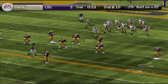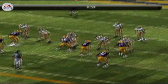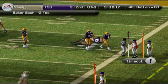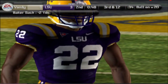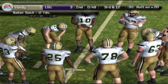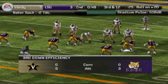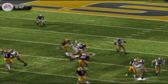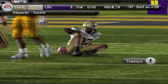They line up at the 22. It's second down. Vanderbilt lines up in a bunch formation. Rolling out to the left side. Looking. Smith gets sacked for the loss. Defense calls a timeout, and they'll have two remaining. From their own 20-yard line, third and 12. Vanderbilt comes to the line with three wide. Smith hands off. Edwards brings him down for a loss. LSU calls a timeout, and they'll have one timeout left.